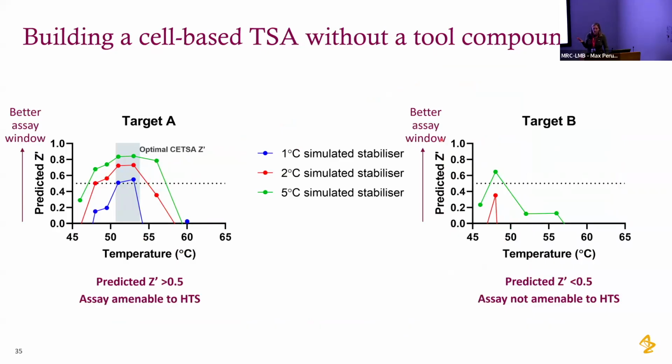So we've used this for 2 projects. The first, target A, so we plotted the predicted Z prime across a range of temperatures there. What you can see is that in this assay, between 51 and 53 degrees, we have a robust assay where we can detect even a 1 degree stabilization event. So we use this to set the temperature for screening at 53 or 52 degrees. And we knew that we would be confident to be able to detect those small shifts in the TM.